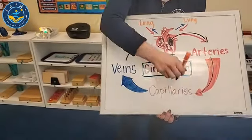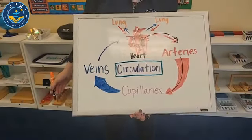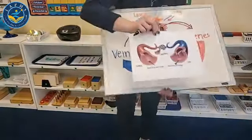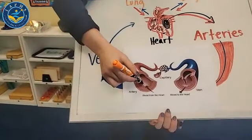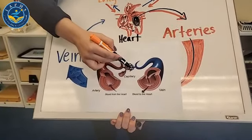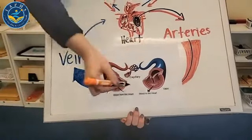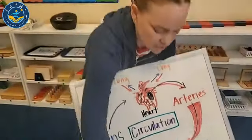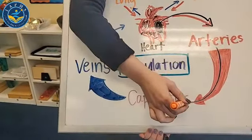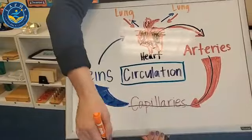And then we have capillaries. What are capillaries, Miss Kendra? Well, capillaries are like little tiny blood vessels. So in this picture, you can see the blood is going to the artery, and then in the capillaries here, and then it goes back to the veins because it's always going in a circle. It's all connected. So after it travels from the heart, down the arteries, through the capillaries, you're out of oxygen. We need to get some more oxygen in your blood.